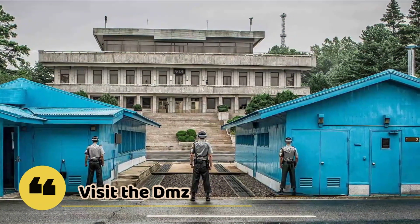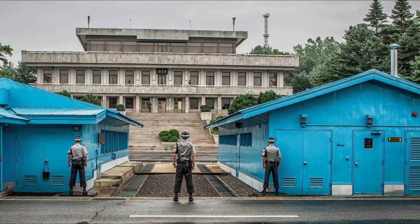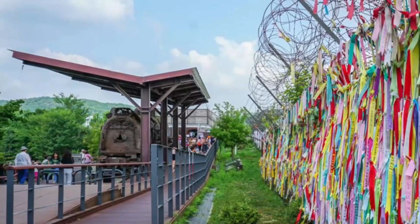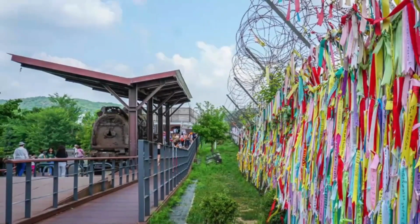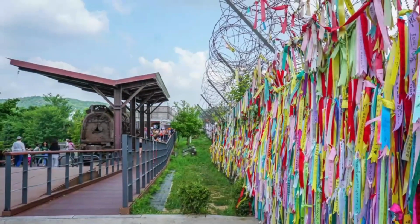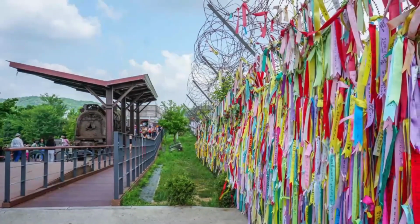Number 10. Visit the DMZ. A very popular thing to do in South Korea for travelers is to make the 48-kilometer strip north of Seoul to the Demilitarized Zone, DMZ, where the remnants of the Cold War still flourish. Once at the DMZ, you can peer into North Korea from a safe and secure location such as Panmunjom, where you will find the Military Demarcation Line or the Joint Security Area, JSA.